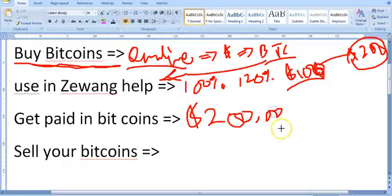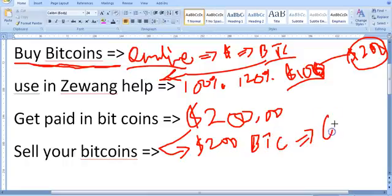Now we have used $100, and we have been paid in Bitcoins, and now we want to sell these Bitcoins. I'm going to explain the process of selling the 200 dollars' worth of Bitcoins, to convert it to cash that we can use in Zimbabwe or in any country. I'm going to give you the information based on my daily experience and my knowledge, guys. There are several ways you can go about using Bitcoins, but I'm just going to explain how I do it.